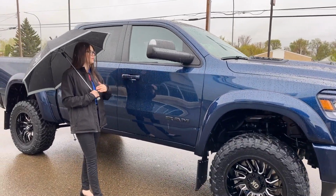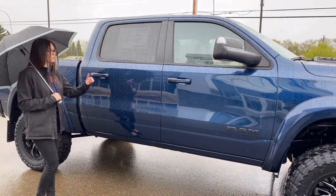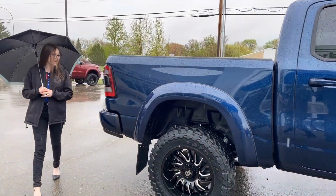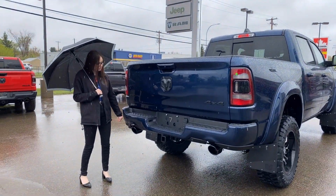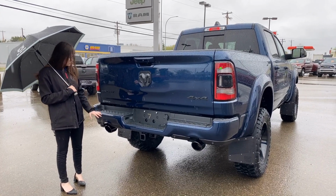It does have flip out tow mirrors. They are heated. And then you're gonna have the color matched door handles with the proximity entry. This one is your 5.7 bed. And then coming into the back, you're going to have the color matched bumpers. They do have your built-in park sensors all along the bottom. Blacked out badging as well, dual exhaust.